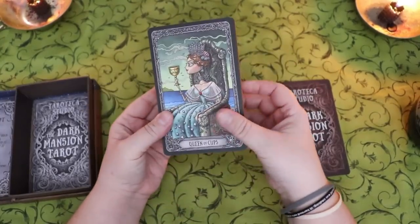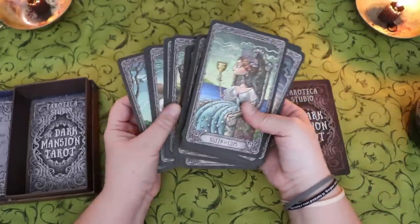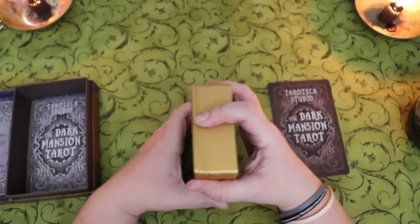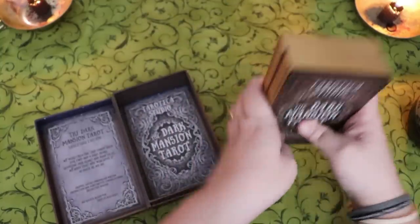But I'm just one of those people that I don't really want a second copy of a deck that I have that I'm working with. I just haven't ever seen the need to do that for me personally, so it just feels like if it can find a good home and get some regular use, I would prefer that it do.